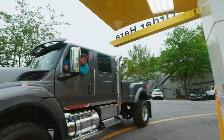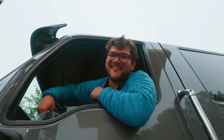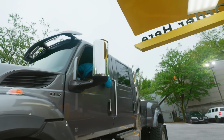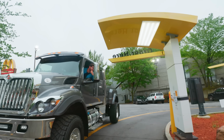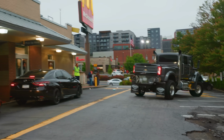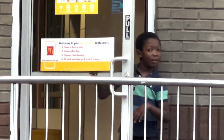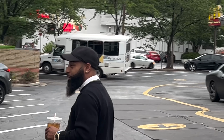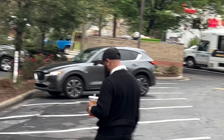Hello. They're like, no. Are they refusing service? They are not acknowledging us. Let me get 4 double cheeseburgers and 2 medium fries. They want us to pull up into the mobile order area. Yeah, we're good. Okay. Can't drive that nowhere. All right, they said they're gonna bring it out to us, but I hope they know what car we're in.